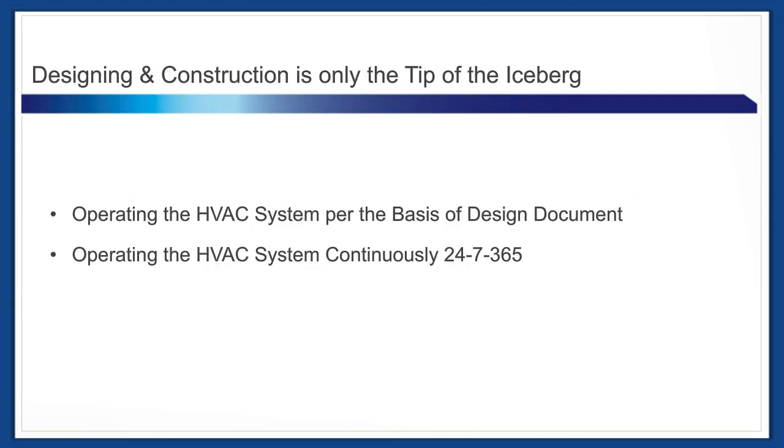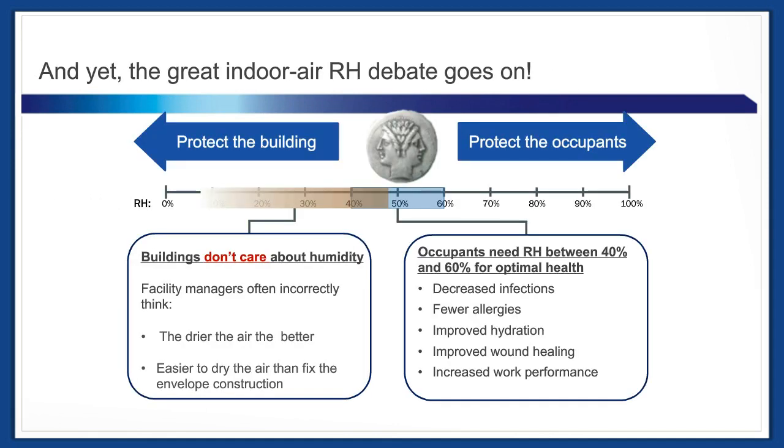But the great debate goes on. As a clinician, I say we need indoor air humidification, or indoor air hydration, between 40 and 60% relative humidity. Most building people say buildings don't care; the drier, the better, for a number of reasons. So there's this push-pull debate going on. But the studies show that if we're thinking about human occupancy and human health, whether it's a patient in a hospital, an office worker, a student, or all of us in our homes, 40 to 60% indoor relative humidity is optimal. So now I'm going to turn it over to Howie McHugh, so he can tell us how to do this.